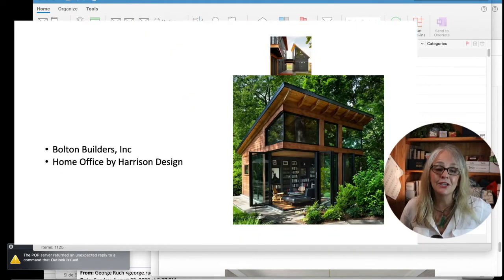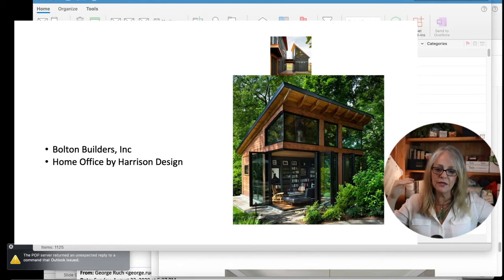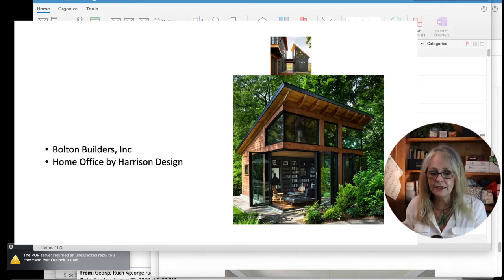What caught my attention on this one is it is a home office. So they built this specifically to double as an office space. The furnishings within, which we'll look at next week, can make it actual guest house space as well. But I love the windows with that shed roof. Everything's modern, but still got those rustic touches to it. I think they did beautiful.